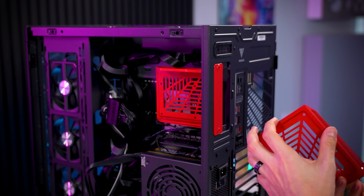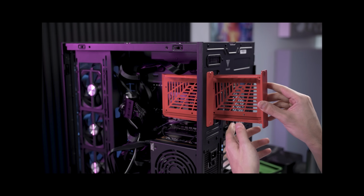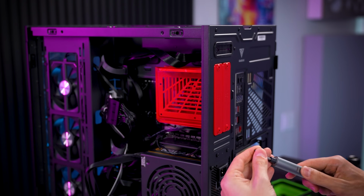I can't tell which direction it goes in, but it goes in both ways, just like my friend Harry. So we're just gonna slot him in this way. If he wants to change it, he can change it.